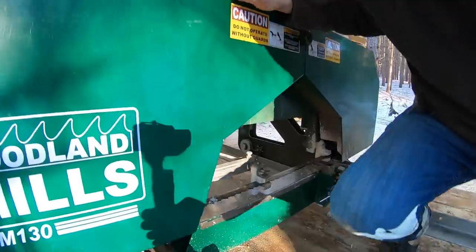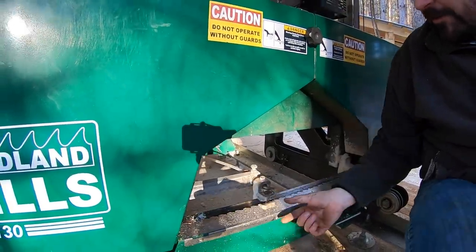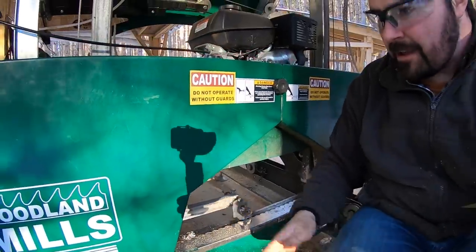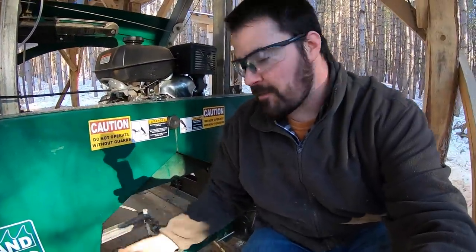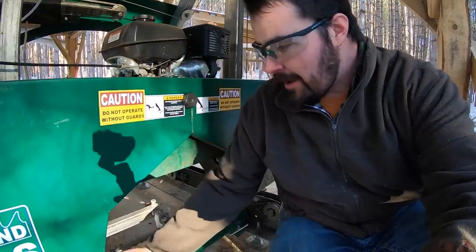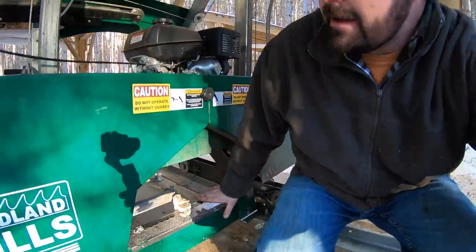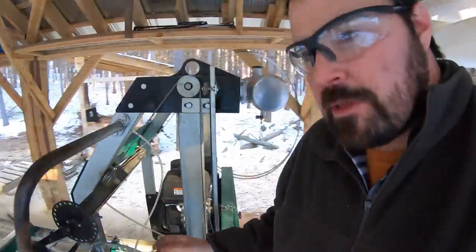Other things you've mentioned to me is, where is my yellow blade guard that goes right here on some of the newer sawmills? Well, in 2017, these were not sold with a yellow blade guard. I understand they are there now. I haven't taken mine off. Mine just didn't come with one. And so that's that. One other thing, maybe two other things.